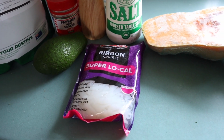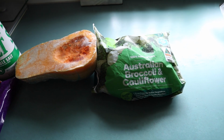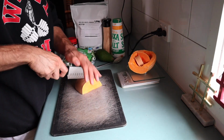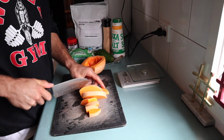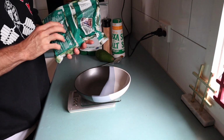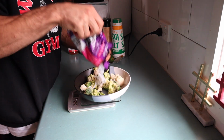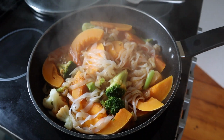So the first bit is some butternut pumpkin with some konjac noodles and some frozen broccoli and cauliflower, and I'll just spice that up. The butternut pumpkin is really good. It's low carb, high volume. It tastes amazing as well. I honestly prefer the taste to sweet potato and potato. And I just fry that in the pan with everything else.